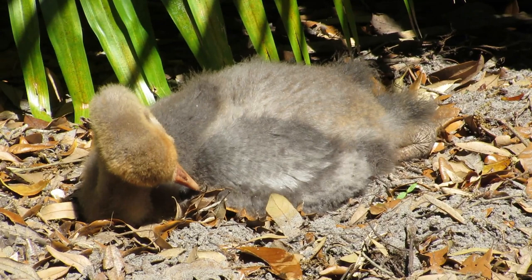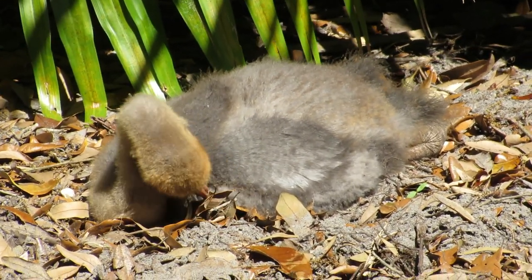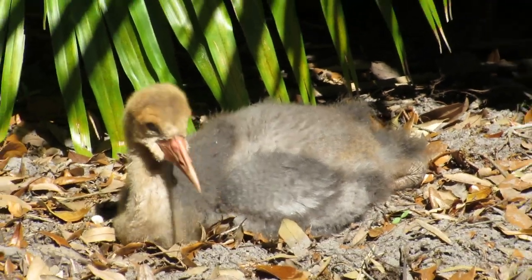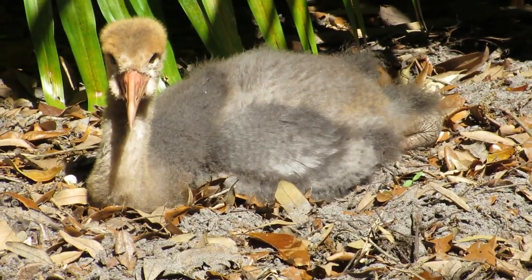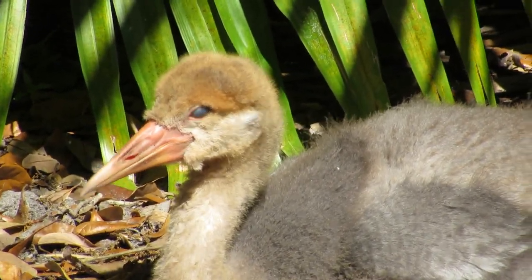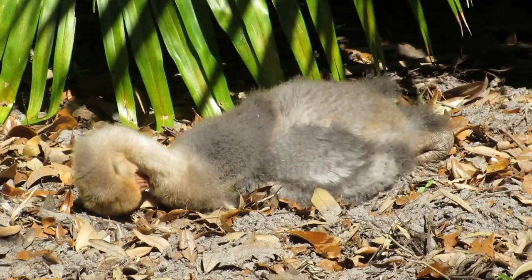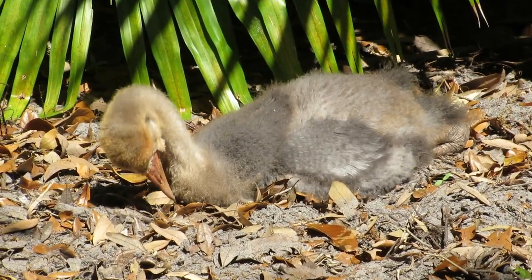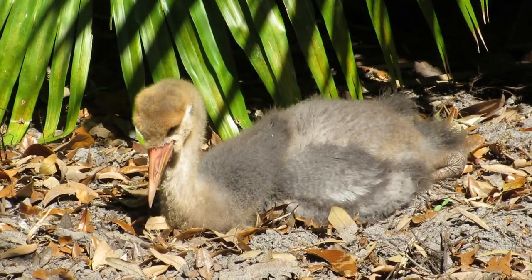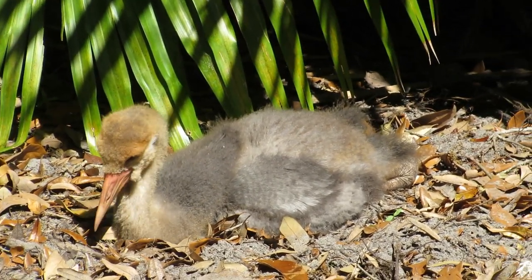And I might as well end it with the focus on the wattled crane chick, who's getting bigger and more detailed in features every time I'm here. Every time I check up on him, he seems to just get bigger and looking more and more like his parents. He's probably even taller than he was last Wednesday.